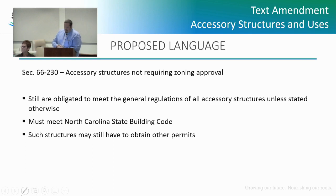Finally, for the section on accessory structures not requiring zoning approval, these items are still obligated to meet the general regulations of all accessory structures, unless stated otherwise. They still must meet the state building code. And such structures may still have to obtain other permits beyond the town if necessary.